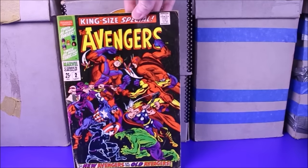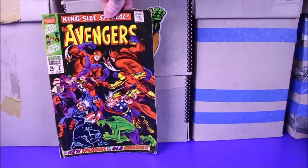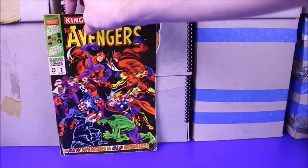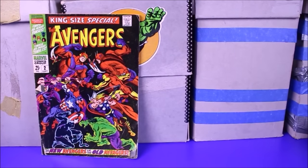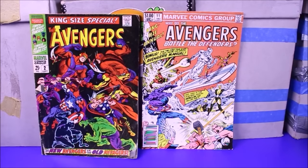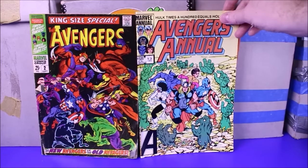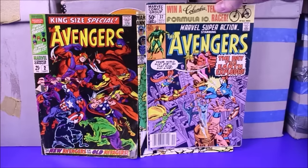This is cool. King Size Special Avengers number 2. Off the top of my head, I don't know the value of it, but it's good. Very good plus, fine minus. It's a condition I like for early bronze. Avengers Annual, I think, number 11, number 12, number 13. Marvel Super Action number 37.